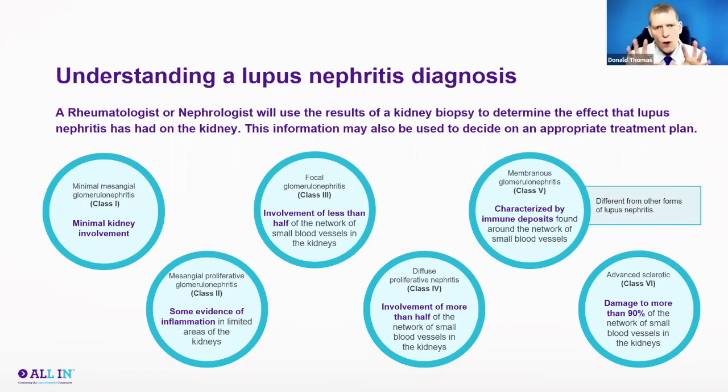Now, one reason for the biopsy, by the way, is that we can tell whether you need no treatment, like classes 1 or 2, or whether you do need strong medications like classes 3 through 5. But also other things can be shown as well. Sometimes there's something going on in the kidneys that isn't even related to lupus whatsoever. It might be high blood pressure damage. It might be diabetes causing kidney problems, or it could be hardening of the arteries causing protein in the urine.